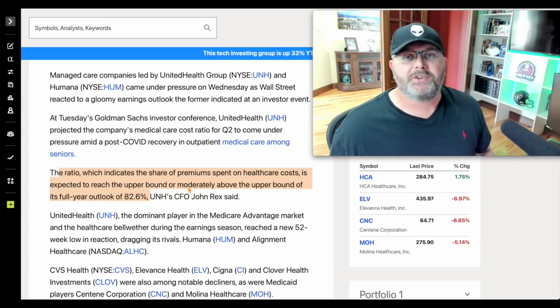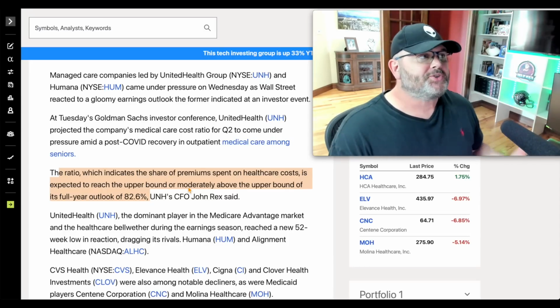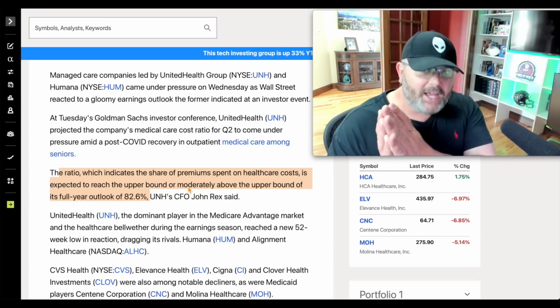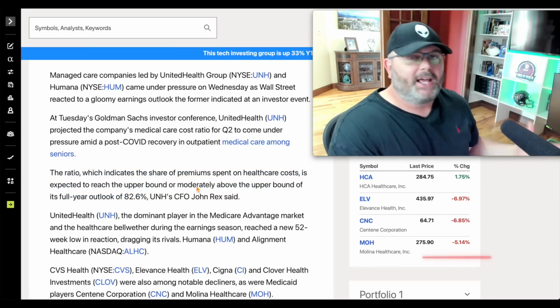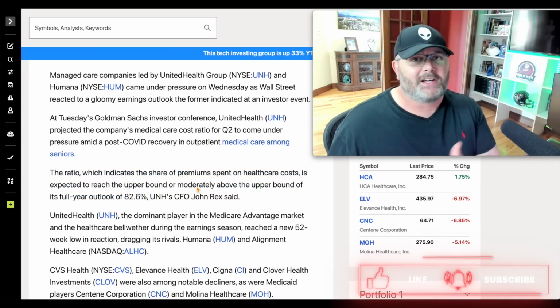So of course we're talking about insurance premiums here. And as more of these surgeries happen, well, United Health Group is going to have to pay out more money for these procedures. So of course that impacts the financials, but is it a reason for the stock to sell off as hard as it did?